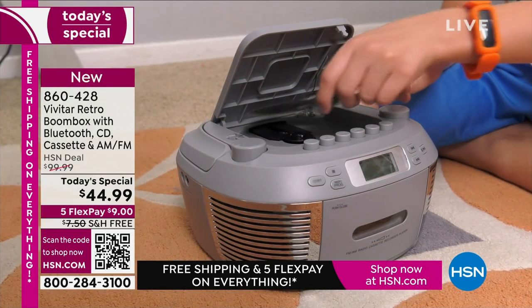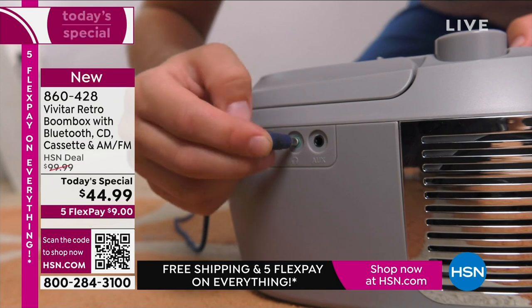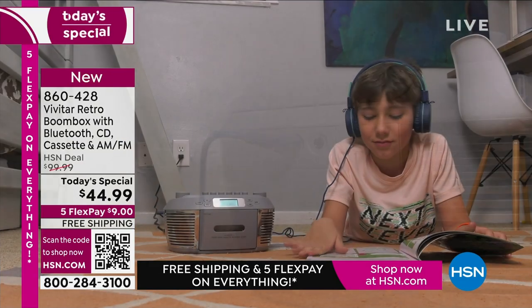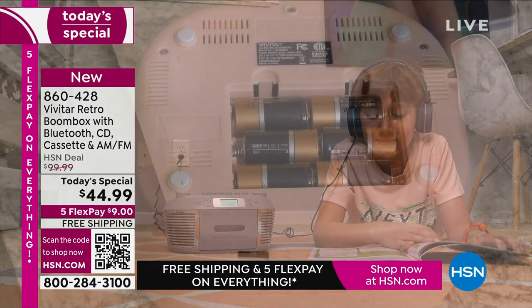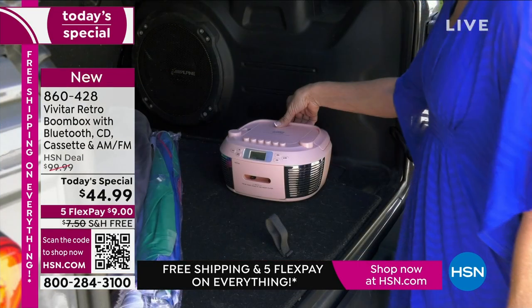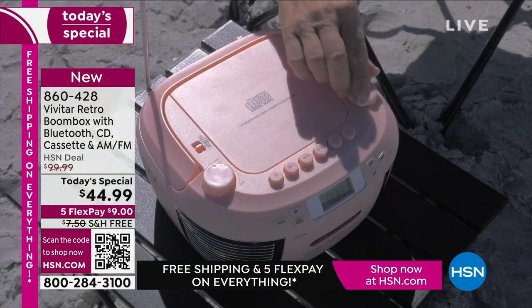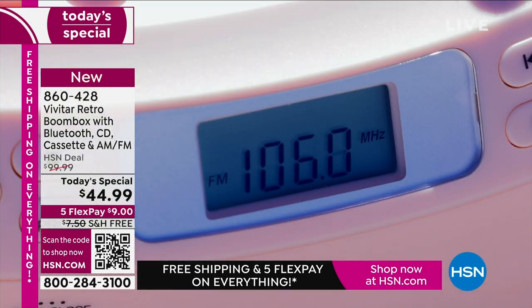I love that we're showing it bedside for you. Take it to the beach, use it in the dorm room, wherever you want to enjoy all of your music. And the real key here is that this is for your music, past, present, and future. So you're gonna be able to listen to and enjoy all of the music you already have, plus the music that you might wanna listen to in the future on Bluetooth from your cell phones and from your tablets.